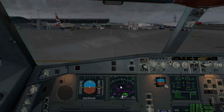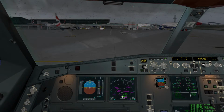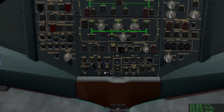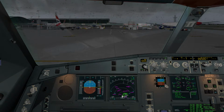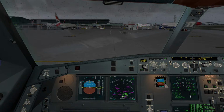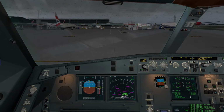KLM 321, request for taxi. KLM calling for taxi, confirm your call. KLM 321, what did you say? I didn't catch you. Say again, please. KLM 321, are you calling for taxi? Yes, KLM 321, request for taxi. KLM 321, taxi right Alpha, second right Alpha, hold at Pluto. Taxi right Charlie, Alpha, hold Pluto, KLM 321.